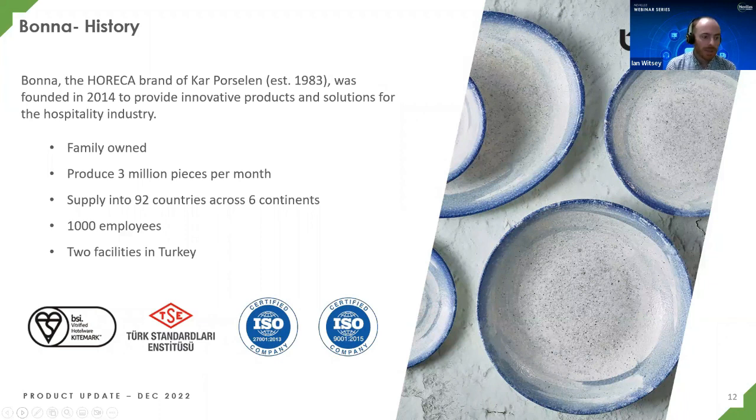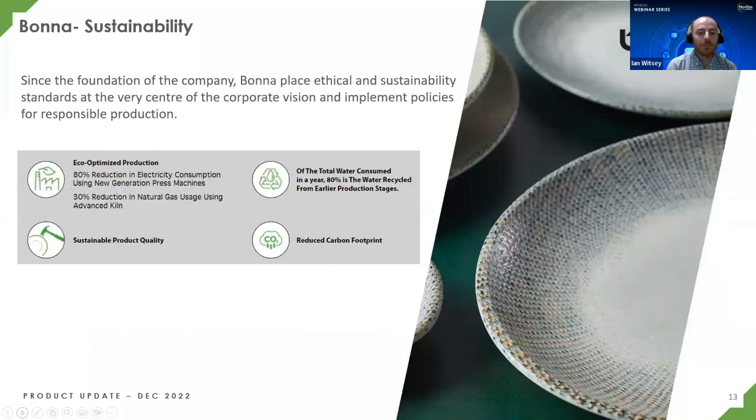Another important aspect of Bonna is based around sustainability. They have continued development in producing a more sustainable range of products, not only from a product durability and strength point of view, but also throughout the production process, where they are continuously making eco-friendly improvements. Recycling 80% of water used during early stage production, as well as an 80% reduction in electricity by using modern pressing machines, are just some examples of Bonna's commitment to sustainability.